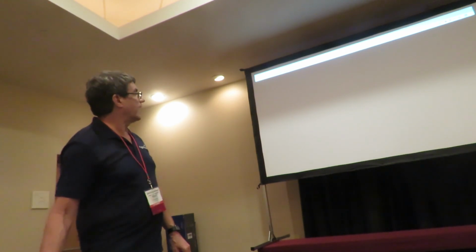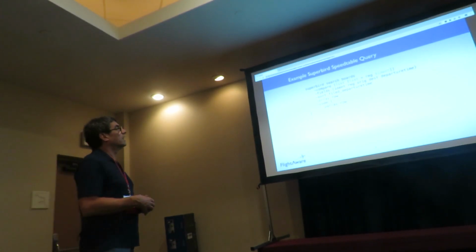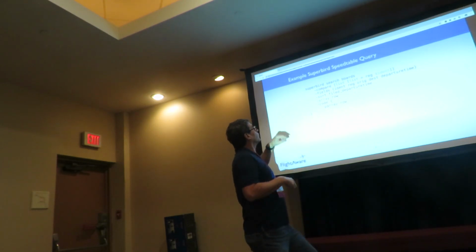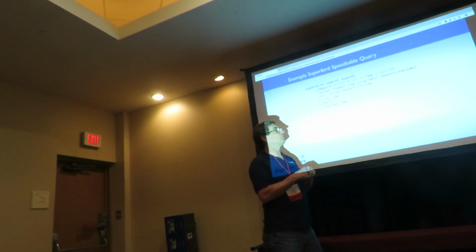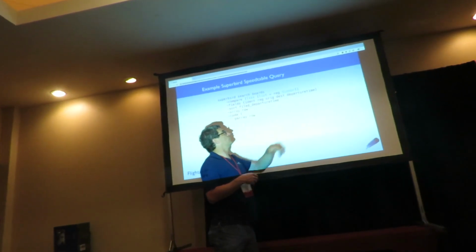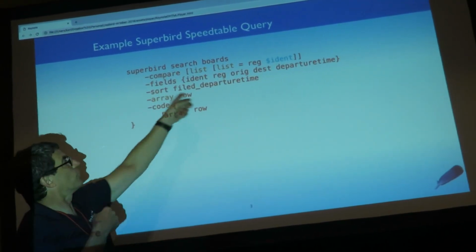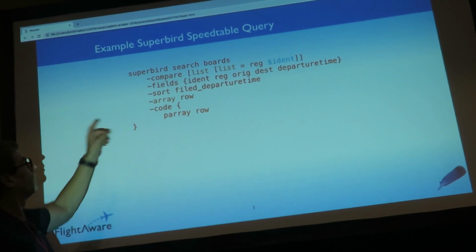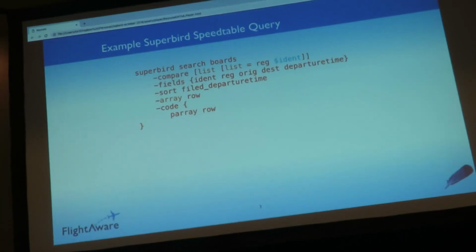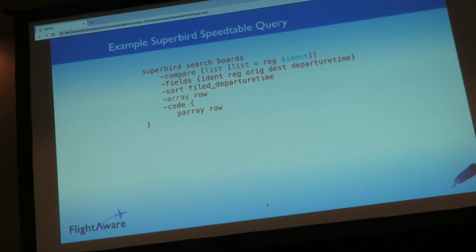So here's an example of what a Superbird query looked like. I don't know if you can see this, I'll just make this short. It's basically key value pairs. We say we want to search a table called boards. We want to find a field of reg that has the value of this variable ident. Here are the fields that we want out of the table. We want it sorted by departure time. We want the results pulled into a Tcl array, and then we have a code body that executes for each row returned.